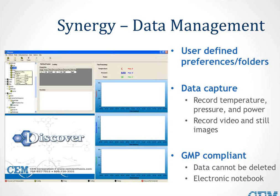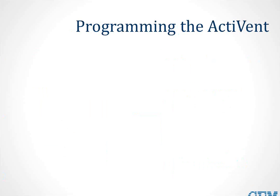And so each person has these methods and these data are unique to that person. No one else can delete them. They can view it, but they cannot delete that information. And the system will completely capture everything, so all the temperature, pressure, the power, and also records any changes. So if, for example, on the fly you decided you had to change how much power was being added. Maybe you started with 100 watts and you needed to increase that to 200 watts. It'll actually record that you did that. So in case you forgot, when you go back and look at that, you can actually see that data. And it generates a PDF that you can use for electronic notebooking purposes or whatnot.